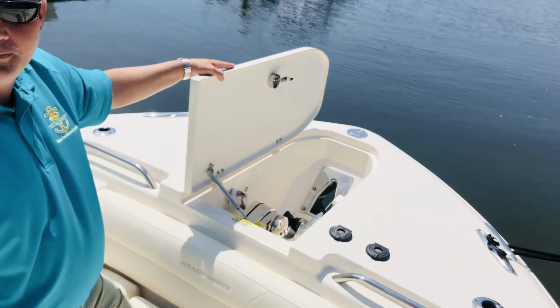That concludes the walkthrough of the 2020 Grady-White 326 Canyon. Come see us at MarineMax Pensacola.